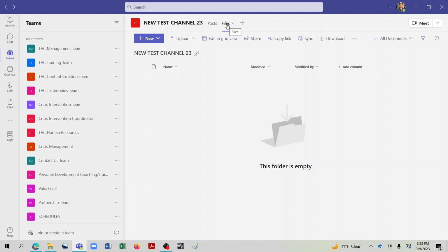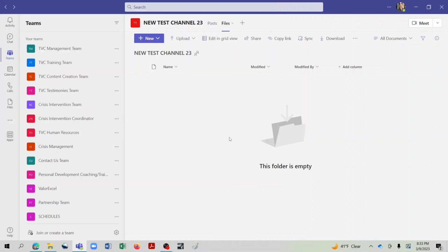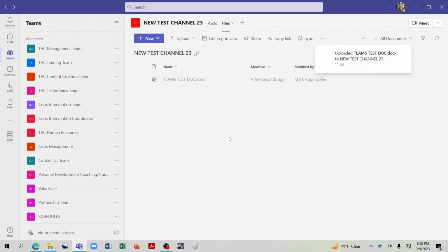And from this point, you have the option to upload a file or to create a new one. If you want to upload one, you can click here. It gives you an option of Files, Folder, or Template. And let's go ahead and select off of my desktop a file to upload. And now that file has been added to this channel in Teams.